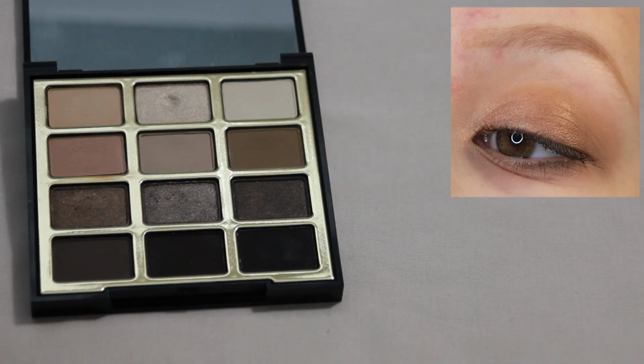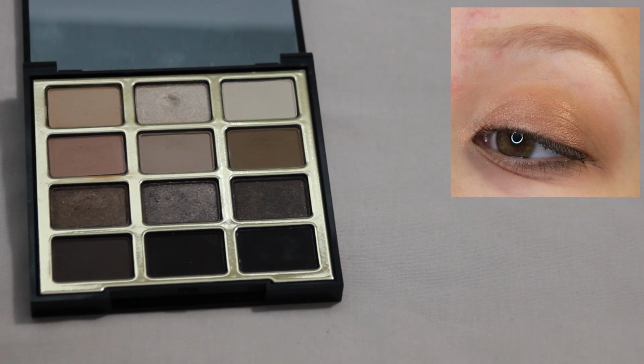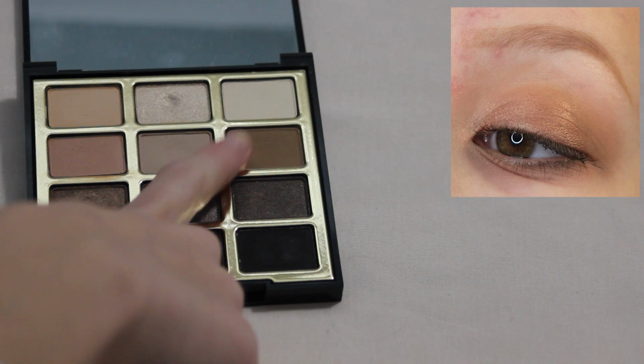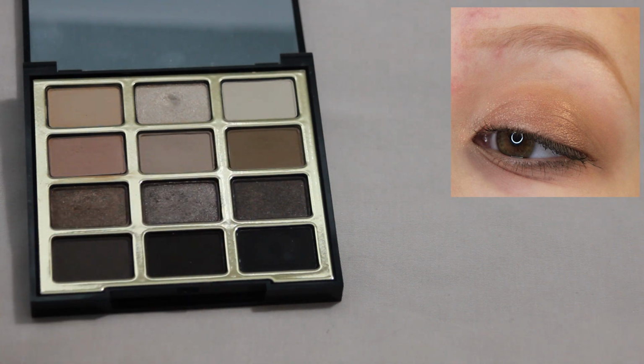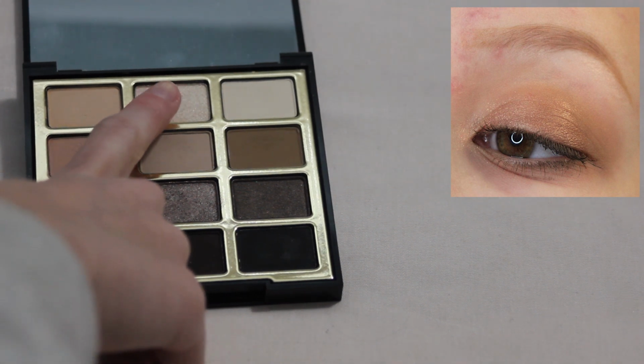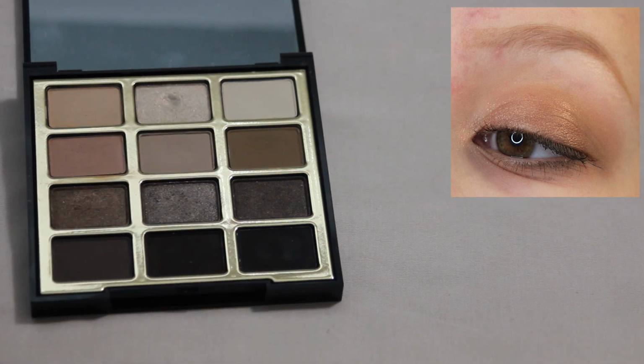So for this look, I used the shade Soft Touch through my crease and brought that onto my lower lash line. Then I used this shade Smokin' Hot to deepen up the crease into my outer corner. I packed the shade Foxy Lady on the lid and then put Diamonds and Pearls in the inner corner and brought that on to kind of the first third of the lid.